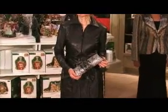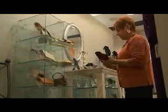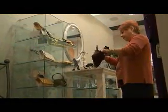Looks good. And don't forget, ladies, clutches are very important this season. And we've got one extreme to the other in handbags. It's either the big, large bag or a little clutch. Something handy.